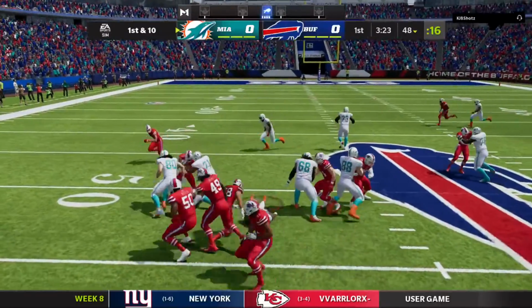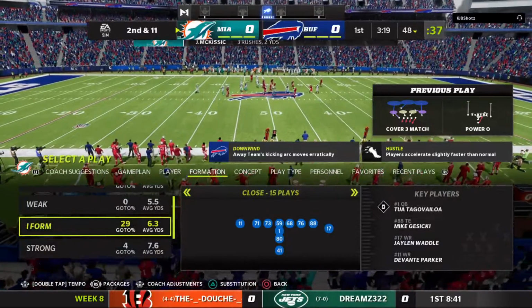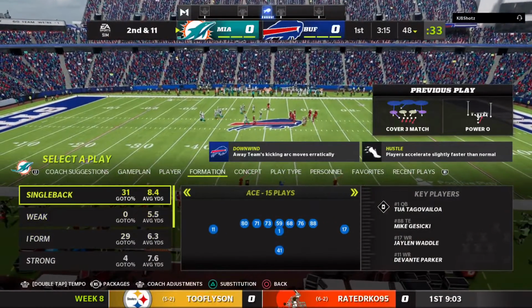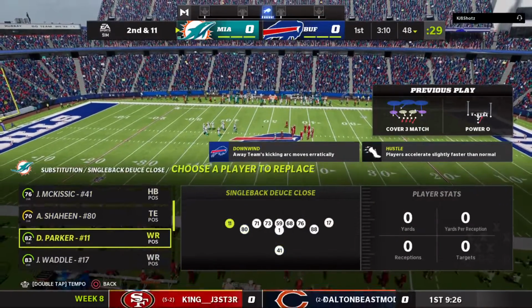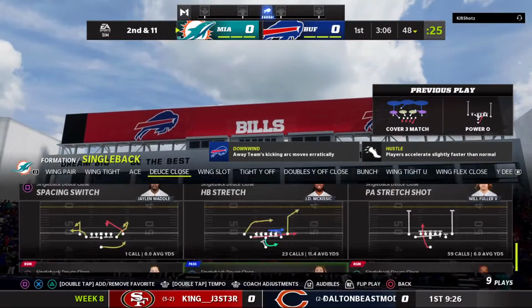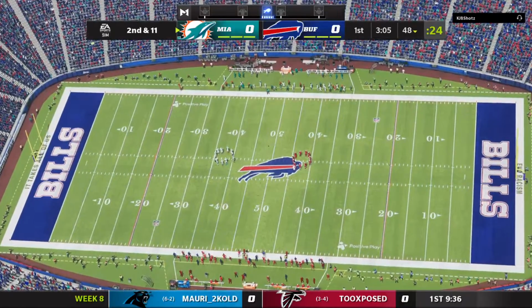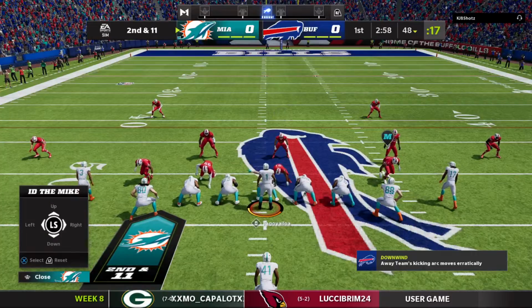A carry now for McKissick. And they go backwards here. Losing yardage back at the 48-yard line. Officially, it's a 1-yard loss. That's going to bring up 2nd and 11. Counting down toward the midway point in quarter one.